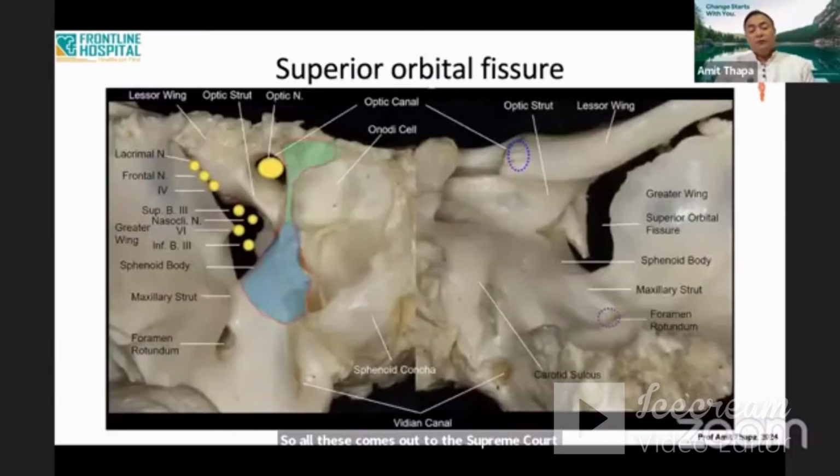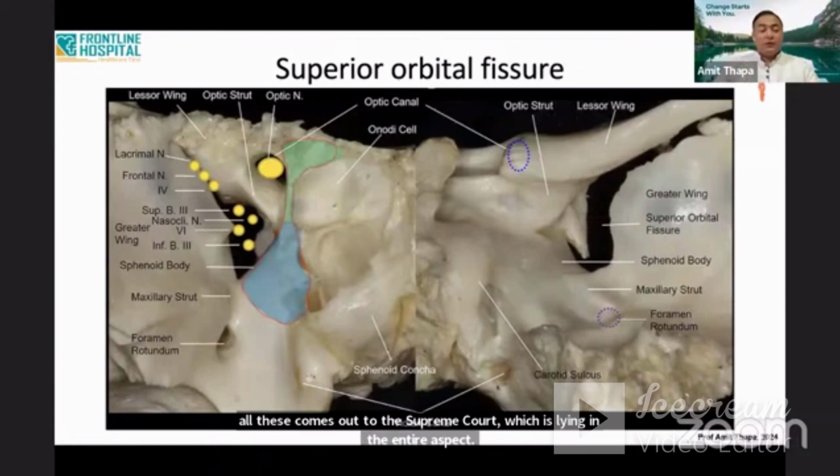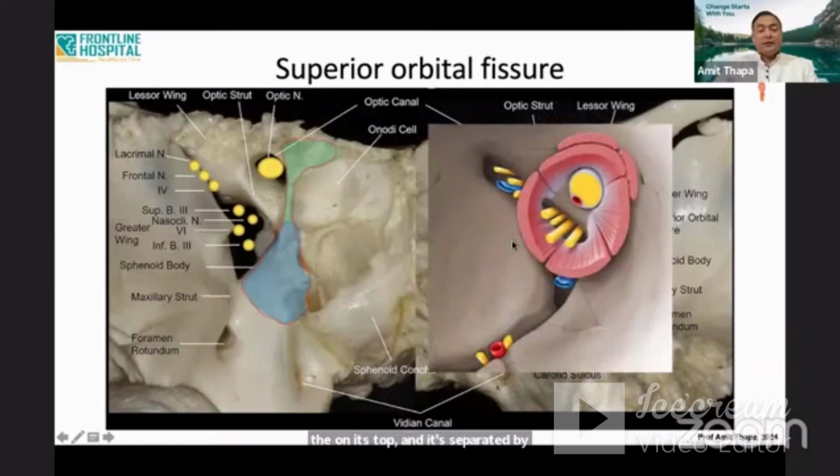Now, when we come from the backward, when we look at the superior orbital fissure, which has an optic canal on its top and is separated by the optic strut in between, it is just covered by the annulus of Zinn, which is basically a muscular tendinous ring, which has the optic nerve and ophthalmic artery inside it, and then the cranial nerves 3 and 6 together with the nasociliary nerve sitting inside it.